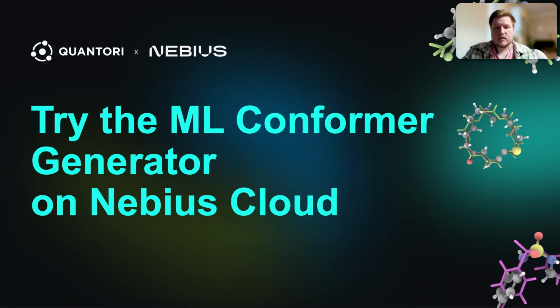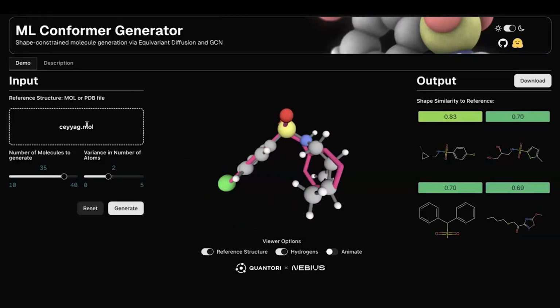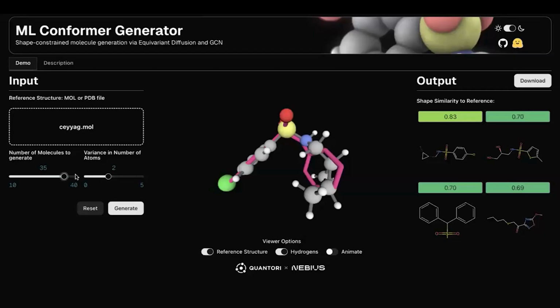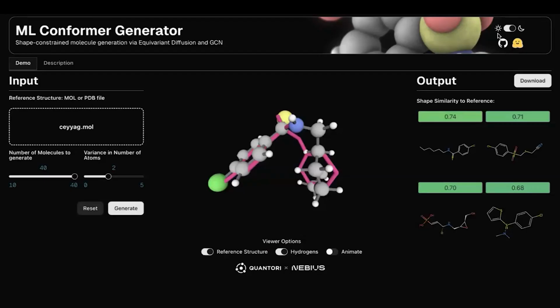And last but not least, I would like to demonstrate the demo app, which will be released soon. I guess after the webinar, you will have an opportunity to access a beta version, which is free of charge. So here it is. This is real generation, and it will be available and runs on a Nebius machine with an H100. How it works is you supply it with a mol file. You can control how many molecules are to be generated and how much variance in the number of atoms in the molecules you want. Then we click generate, wait for 10 seconds, I guess. Yeah, and here we go.